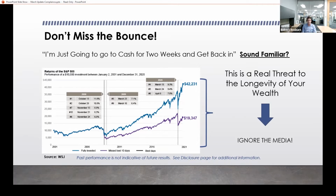Anytime we have a market correction, it's certainly a tempting strategy. Well, let me just go to cash for 2 weeks and then I'll come back. Tim, what happens when clients do that? They miss out on the best days. And so what this chart really shows is those top best days in the S&P 500. And one of the things that I think is really interesting about this is it happens right after big drawdowns, right? So we talked about it a little bit last week. We alluded to the fact that oftentimes the recovery is very sharp as well. And you can see that in the data, right?